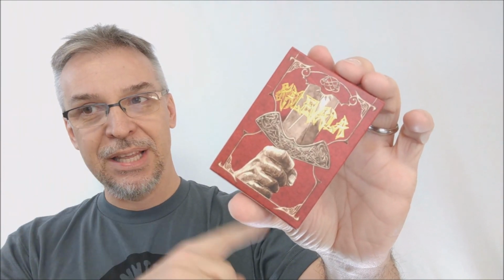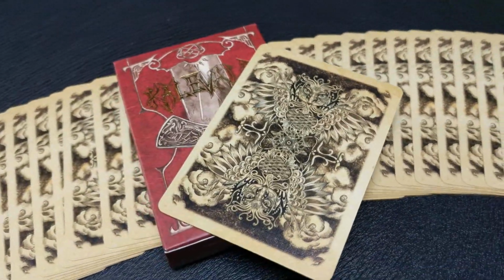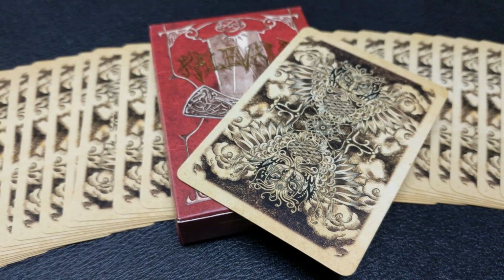In this review, I'm going to show you those cards and mostly that tuck case, this one right here, because that was the one I didn't have the last time. I also didn't have tuck cases last time, so I want to show you the tuck cases and some of the extra cards as well.